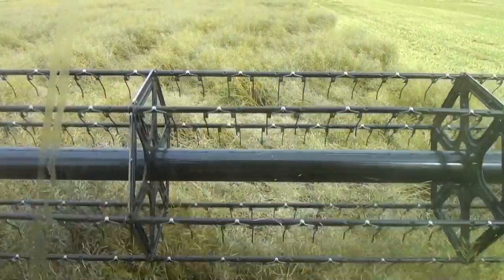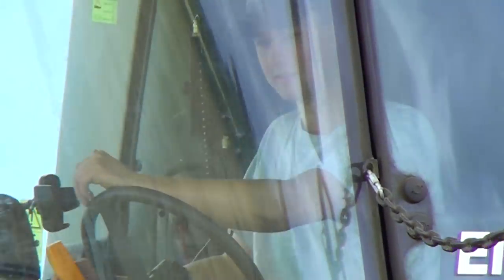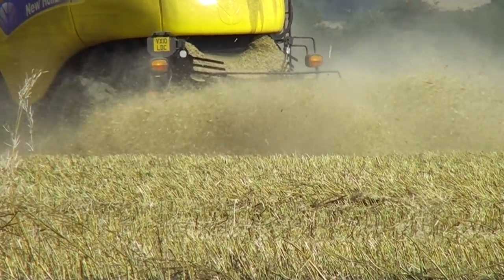I'm Charlie Beldam and I produce Cotswold Gold. Cotswold Gold is an extra virgin cold pressed rapeseed oil. It's produced on my family farm in the Cotswolds, where we have been responsibly farming for over 40 years. Cotswold Gold is a healthy, versatile, and British oil.